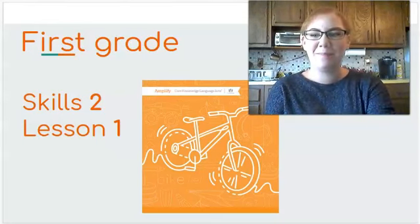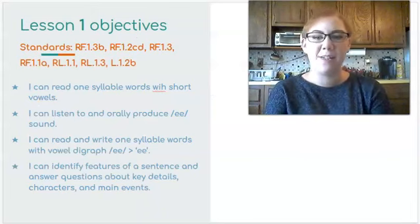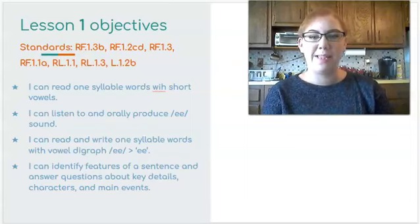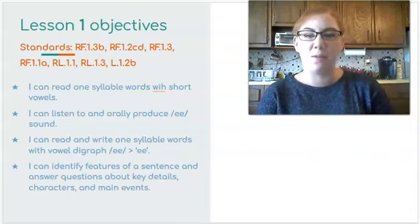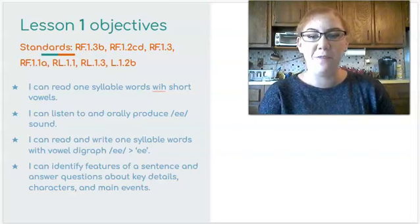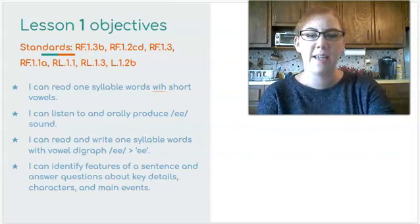Let's get started. Our objectives for today are to read one-syllable words with short vowels, listen to and orally produce the sound E, read and write one-syllable words with our new vowel digraph E, identify features of a sentence, and answer questions about key details, characters, and main events.